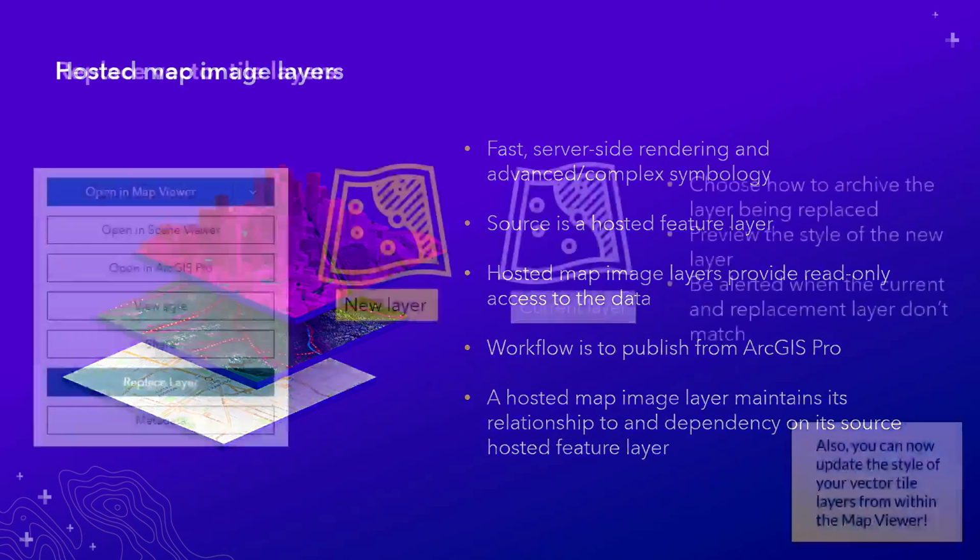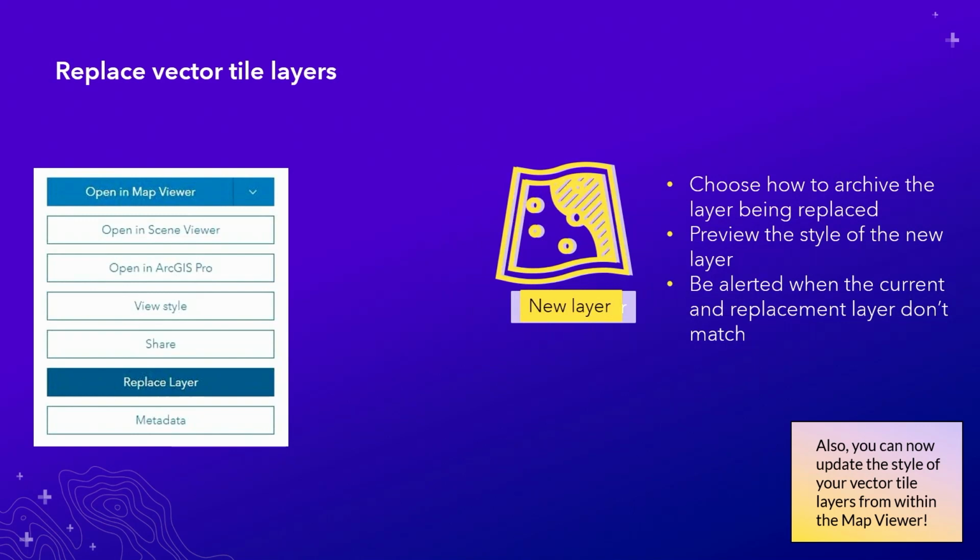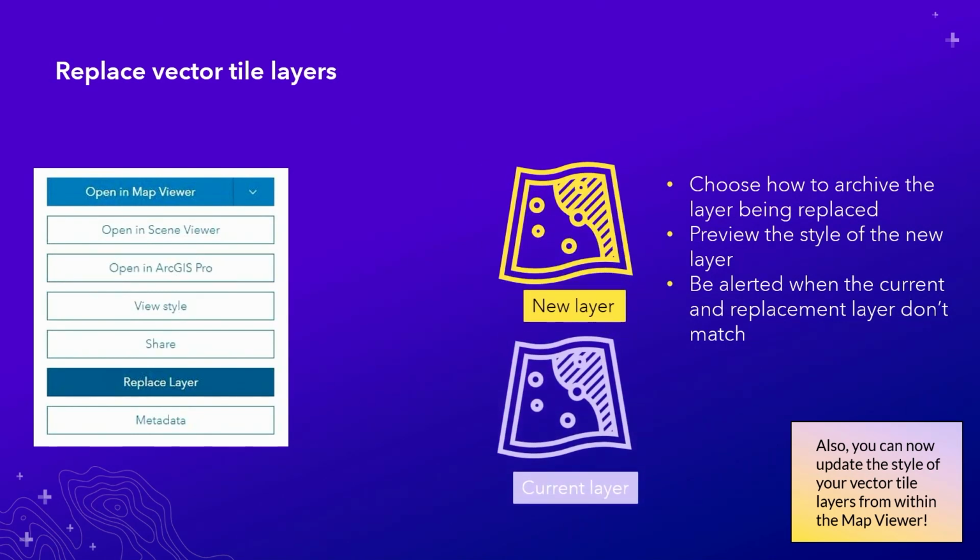Another new feature that came out was the ability to replace vector tile layers. Now directly through the item details for the vector tile layers, you have the ability to replace it and still keep your URLs in the web maps and web apps without changing them. Here you have the option to choose how to archive the layer being replaced. You can either just replace the current layer, or you can archive the existing one so that you don't lose it, and you can always bring it back if you need to.